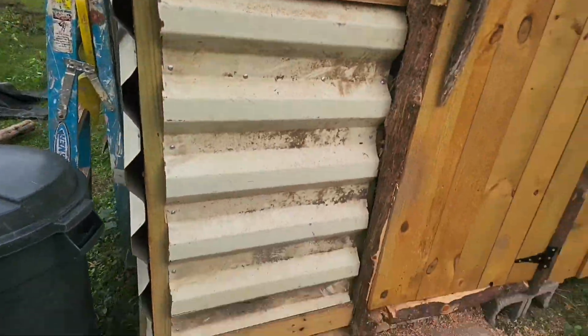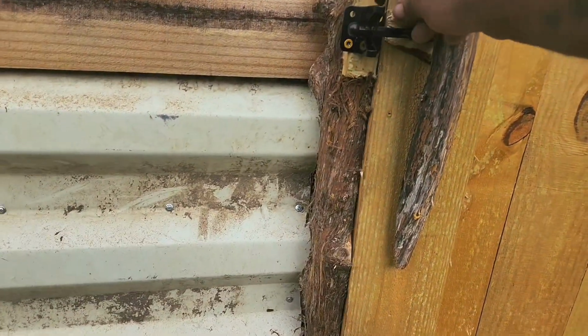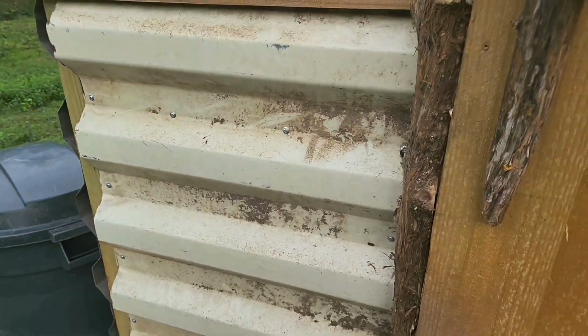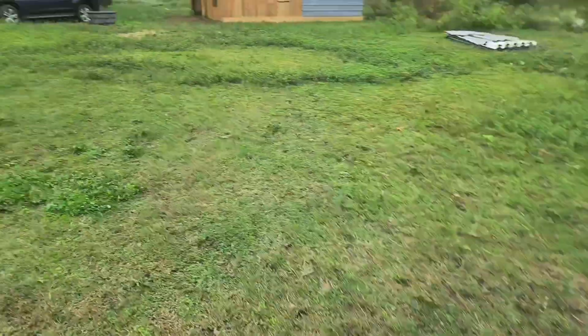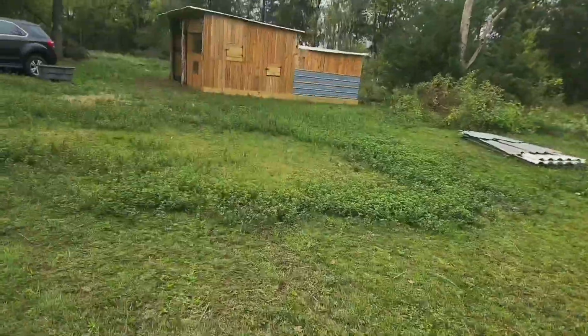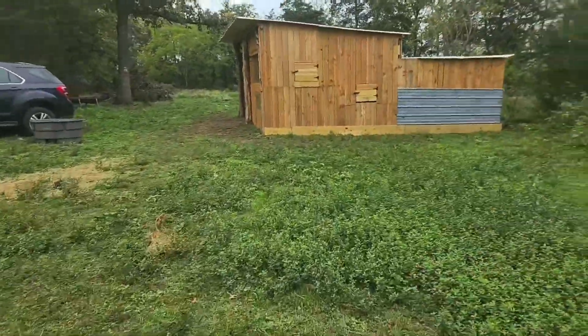All right, so the feed shack has been done. The door is now finished. I got the lock that I wanted to run with. It's on. It's sturdy. And that's how we rock it. But over here, yeah, transformation, huh? And it's still nowhere near done.